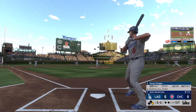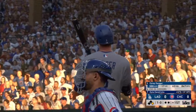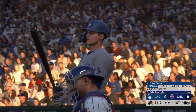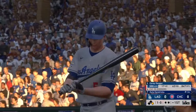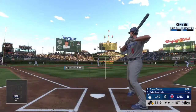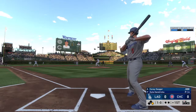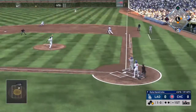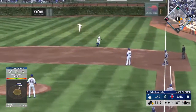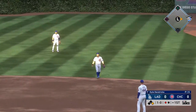Here's Corey Seager as he will look at a first pitch fastball for ball 1. And he's carrying a batting average of just over .300. So clearly he's been a productive player with the bat in his hand so far. The 1-0 pitch popped up. Kipnis is there. And that's the first out of the inning.